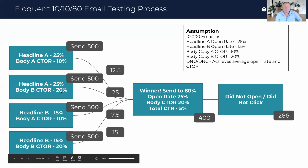Right. So what this lets me do is, if I do split testing on 2 versions of my headline, 2 versions of my body copy, then I find this winner that gets opened at 25%, a little bit above average, and then gets clicked at 20%, a click-to-open rate of 20%, right? And this is very much within range. We sort of average 30 to 40% plus on open rates and high click rates, depending on the client and the list, right? So these are very, very achievable numbers. But just by doing that little split test, now we've got a winning body copy. We've got a lot more people that download the thing.